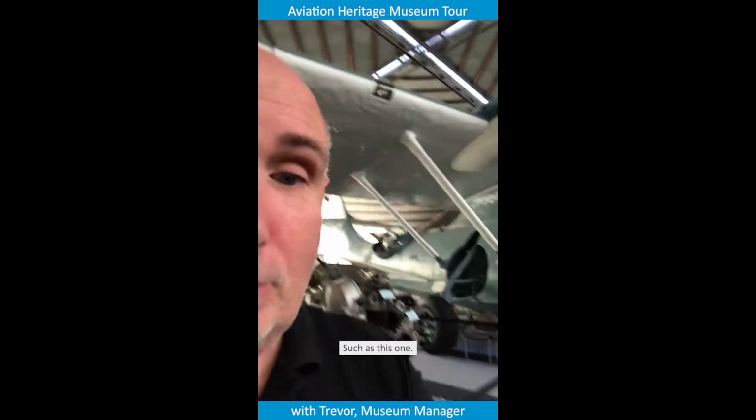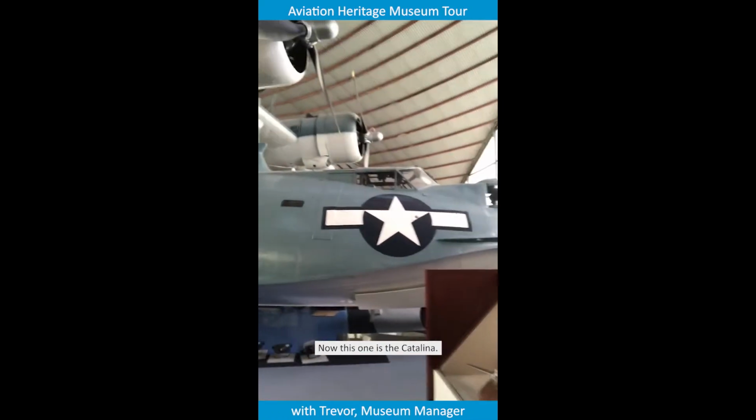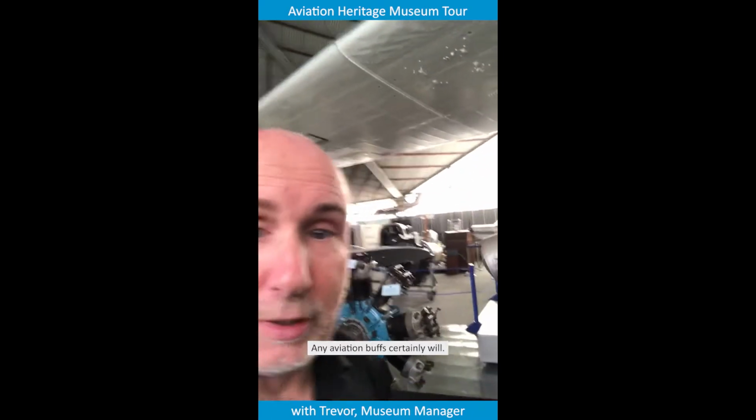I'm a little bit lucky because I'm actually self-isolating in a museum, the Aviation Heritage Museum in Bull Creek to be precise, which means I get to be entirely on my own in two huge hangars full of about 36 aircraft, some of which are amazing, such as this one. Now, that's the Catalina. Many of you will recognize it, any aviation buffs certainly will.